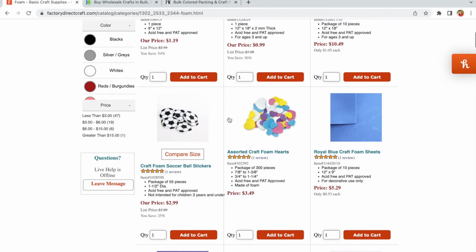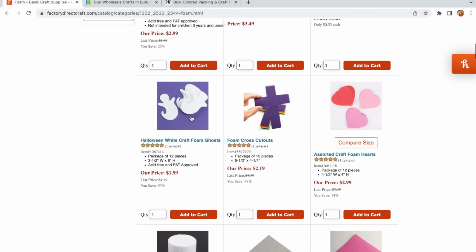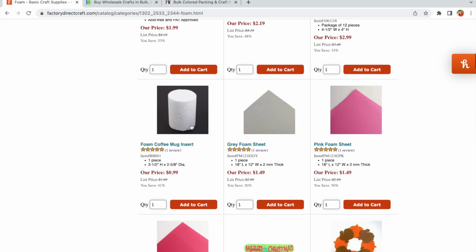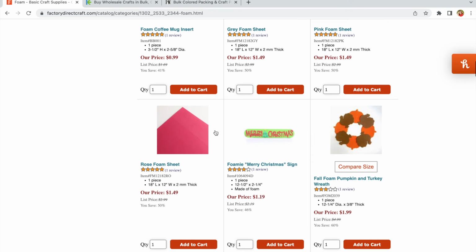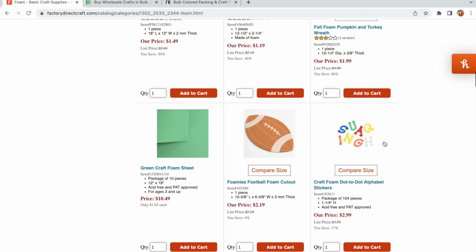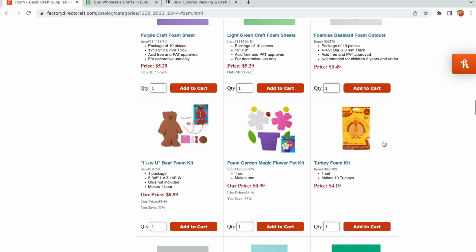You can also get different shapes. You can get hearts. You can get soccer balls. Let's see what else is on here. Cross cutouts, foam ghosts, hearts. I think we already saw hearts. And then different foam sheets. These are turkeys and pumpkins. These are ones that say different things. You can get the dot to dot alphabets. There is so much. I mean, I'm literally in awe every time I come on here.